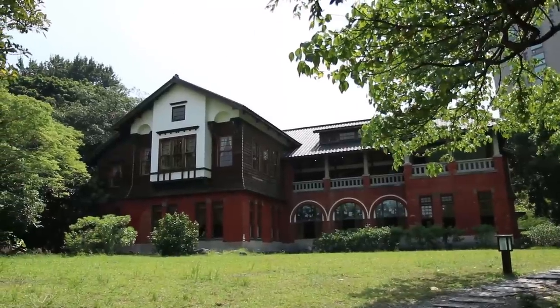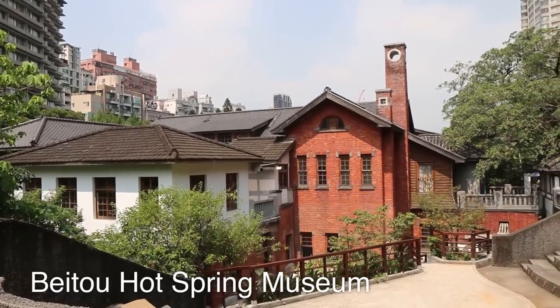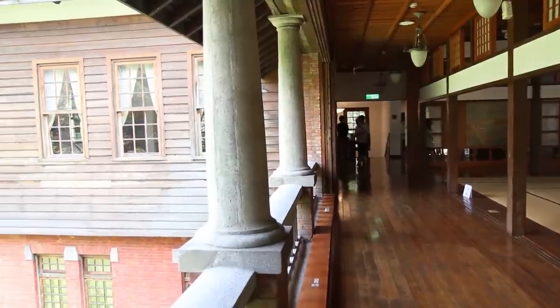You take off your shoes at the entrance and then they provide you with slippers. Beitou Hot Spring Museum slippers. So now we're gonna walk around for a little bit. This museum was actually the original public bathhouse in Beitou. From the outside, it actually looks kind of like a British or European cottage. And that's because the architecture and design was made to really mix both Japanese and Western architecture.